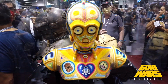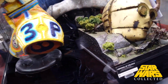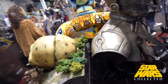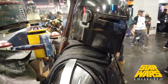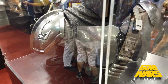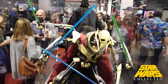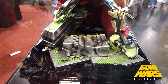And this C-3PO was sort of an art installation type idea, different ideas, different renditions. I love this little community inside of a giant C-3PO head. And then this piece here where C-3PO is basically piloting C-3PO. This is the new Din Djarin Mandalorian bust statue. It was cool to see this in person. Retails for about $1,500 if I'm remembering properly. And this giant General Grievous, very cool details with the green pops of color.